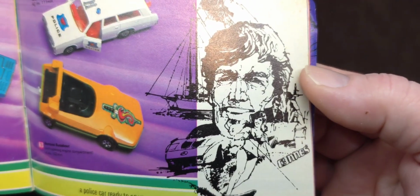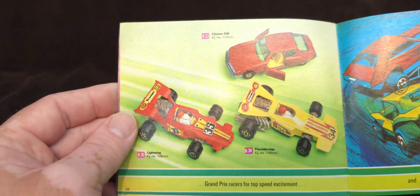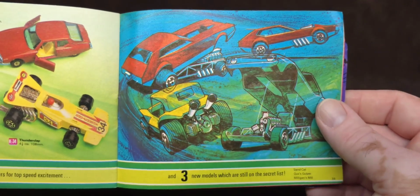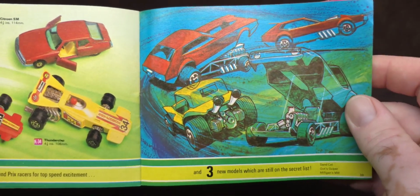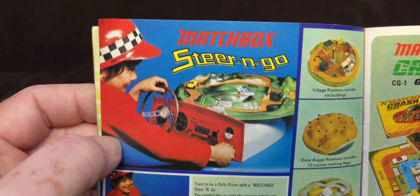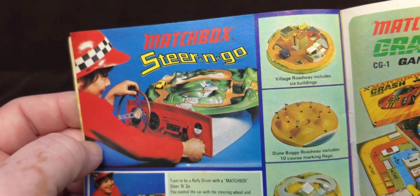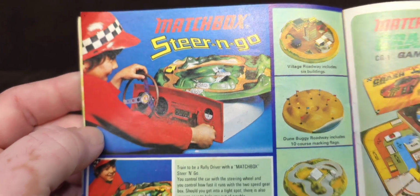Look at that. Look at that cobra with a knife through it. Fantastic. Oh, the good old 70s, man. Before my time, but just beautiful art, man. Beautiful, beautiful art. I'll keep saying it. Ooh, Steer and Go. Very nice. Now that's cool.